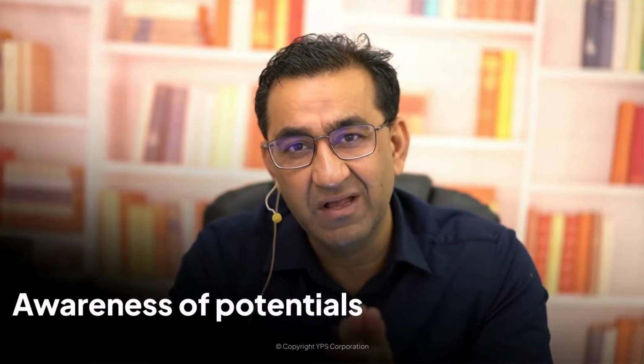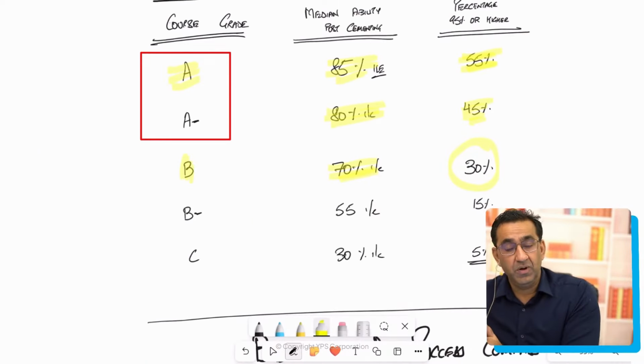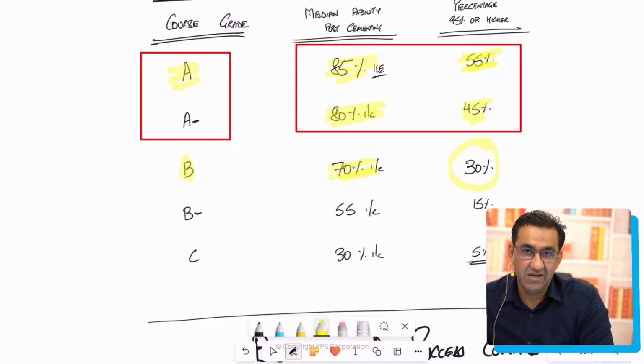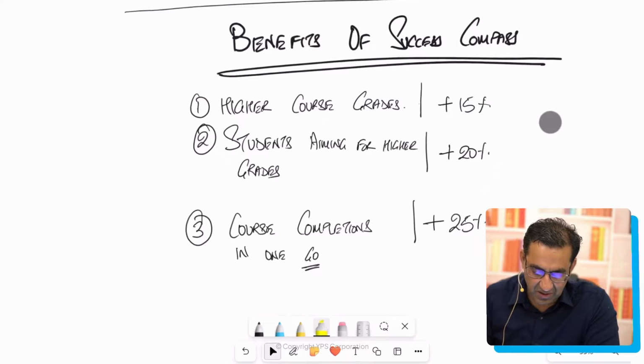The second thing is an awareness of potential. So if you have a grade A or A minus, you now know that in your group, many more people get to a 95th percentile or higher ability, which means a hard accuracy of 75 to 80% overall. And because you're aware of this, you get that confidence that you can do it, and we see more and more people aiming for those higher abilities, even in cases when they don't need that. So that is incredible as well.